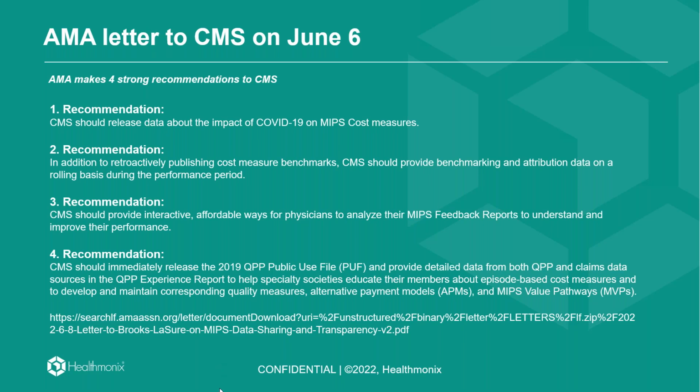We're also looking for CMS to provide an interactive, affordable way for physicians to analyze their MIPS feedback reports. Right now, if you get a feedback report, which you are not getting for 2021 for cost, it is in the form of these spreadsheets that are very hard to analyze. We've seen some of those for prior years, and we've worked with providers to help them understand it, but it is not something that the normal practitioner can really work through and understand.